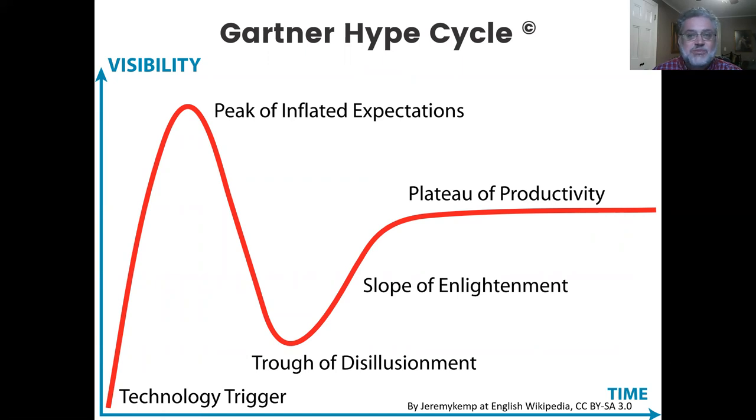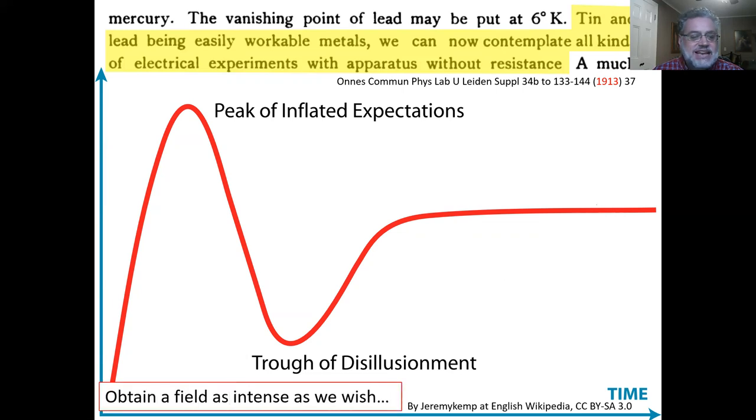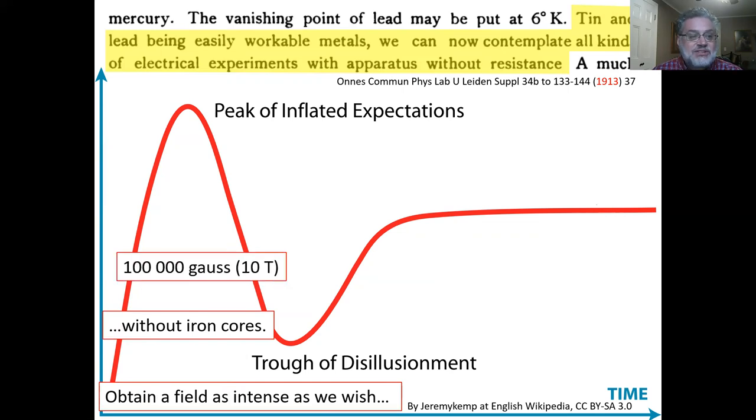I'm going to pull out some excerpts from one or two of his papers here. He said first that we notice, and my picture is covering this up, but tin and lead are easily workable metals. We can now contemplate all kinds of electrical experiments with apparatus without resistance. So he was already imagining from the science what the technology could do. In fact, he thought that he could obtain magnetic fields as intense as one wished to have, that these fields could be without iron cores, magnetic fields on the order of 10 Tesla could be achieved.